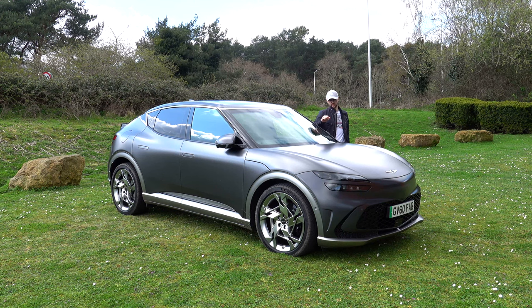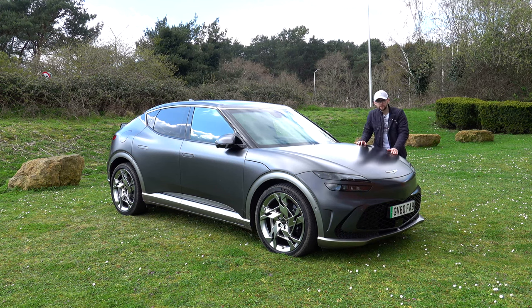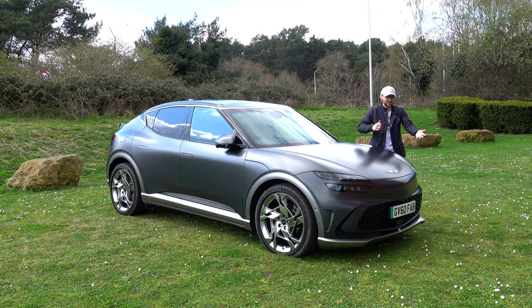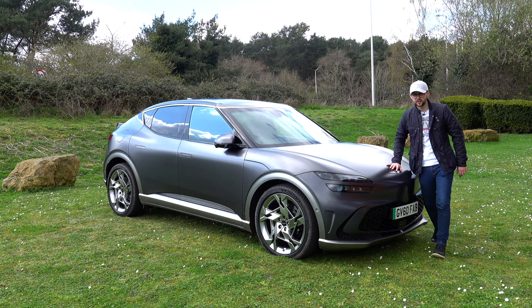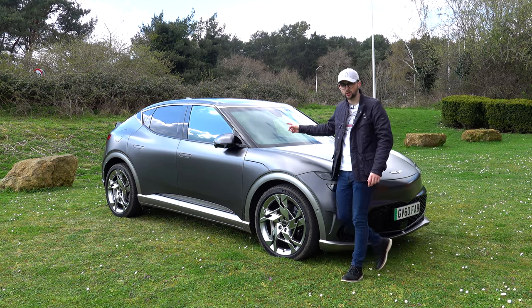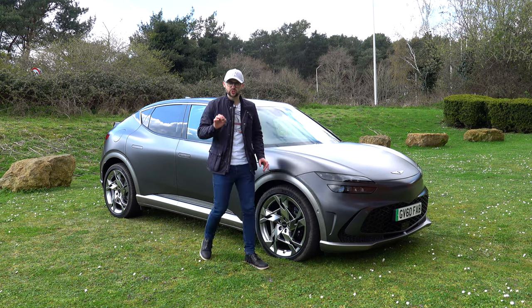What do you think this is? Now, from the badge, some people think a Bentley. Some people think an Aston Martin. But no, it's a Genesis. And no, Phil Collins isn't inside playing the drums. This is the Genesis GV60.